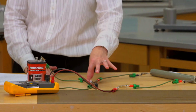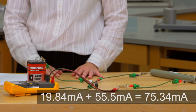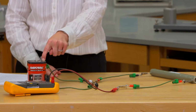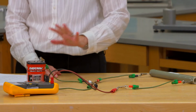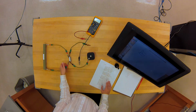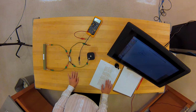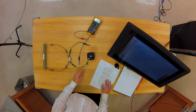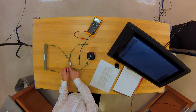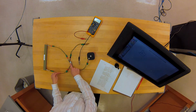So if we add the current going through both resistors, we get 75 milliamps. And we measured the current leaving the battery as 73 milliamps. So we have some extra resistance in the circuit because of these banana clips. So it's not going to be perfectly equal, but basically what we see is that the current leaving the battery, the current entering this particular junction here, is the same as the current leaving the junction. So our observations are consistent with Kirchhoff's junction rule.